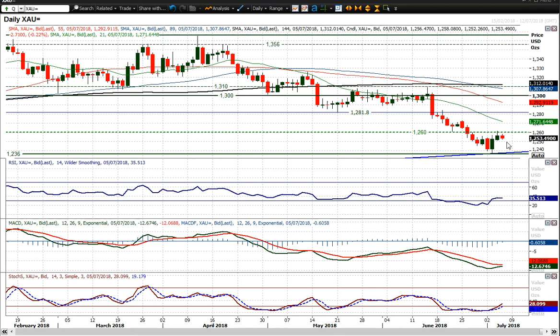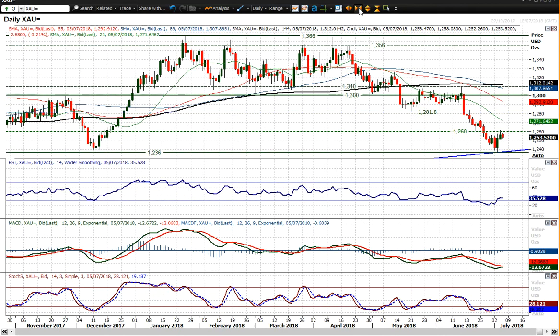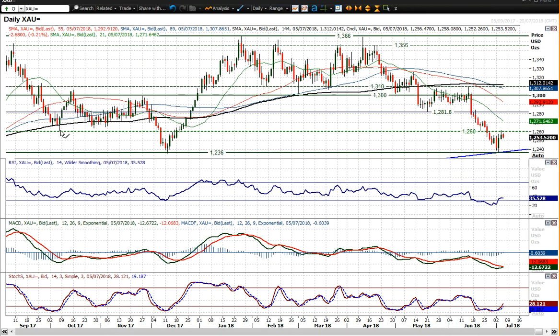stochastics sort of pulling above 20 just, but the market needs to get through 1260 I think, to really suggest that there is an improvement, because that was pretty much the old low, 1261. 1261 was the high yesterday, and if I zoom back here, the reason I've got 1260 is that was that low there.